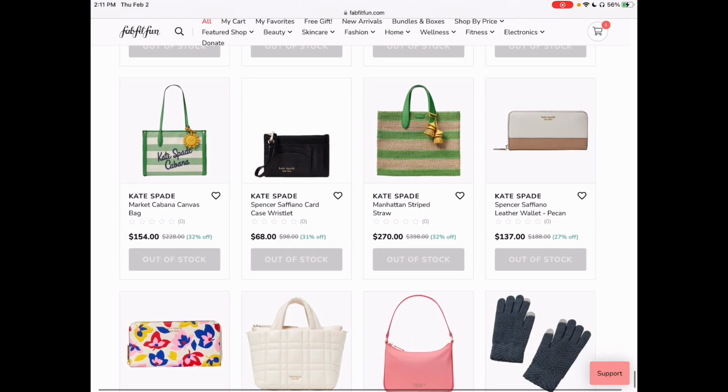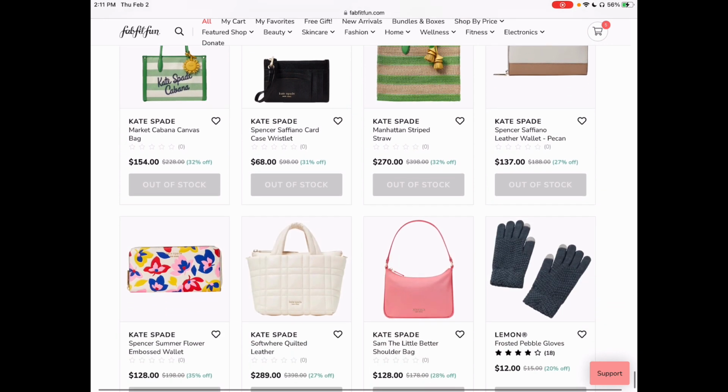Look at all these purses. Purses and wallets.